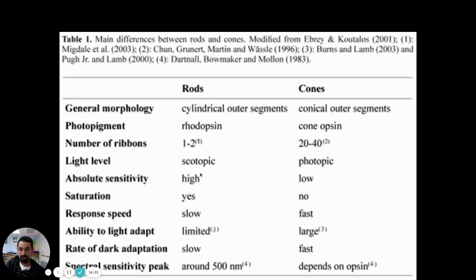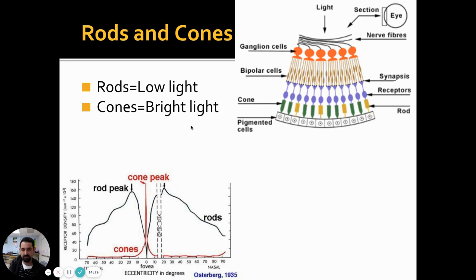Now, one interesting thing about this is that your rods, which see in the dark, rely on a pigment called rhodopsin, and rhodopsin takes a while to generate.